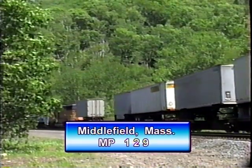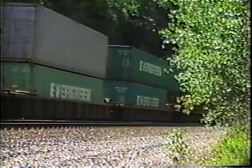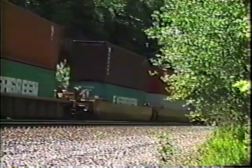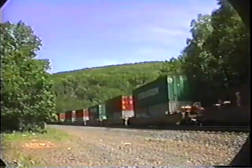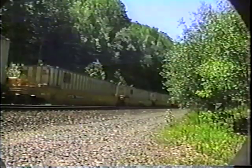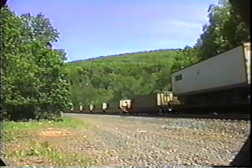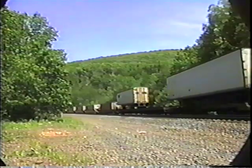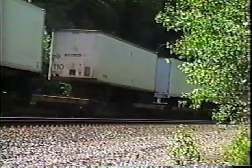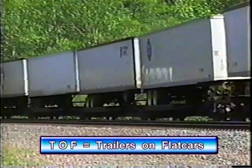Our show starts at Middlefield, Massachusetts at milepost 129. The Evergreen containers are a shipment of goods from Taiwan. This trailer train is headed to Boston, and many of the trailers are carrying mail from the West Coast. These trailers are referred to as TOF, which means trailers on flat cars.